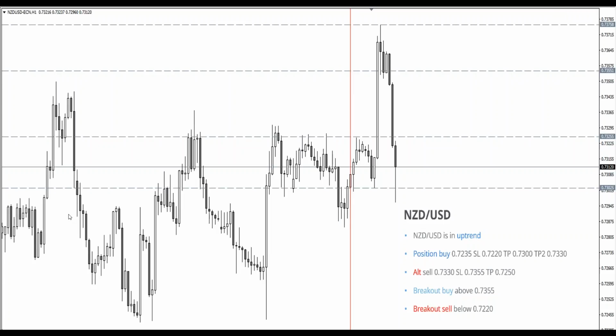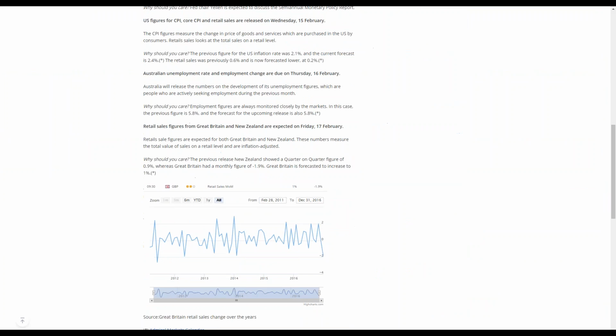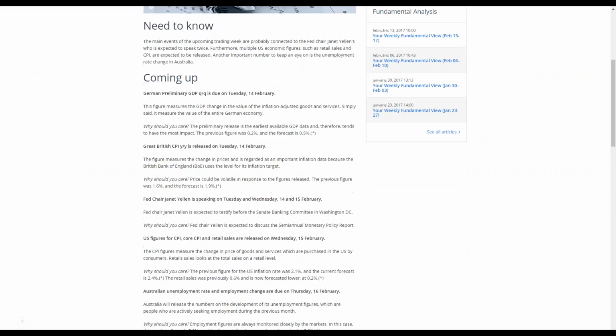If you want to know what are the most important fundamental elements this week, then you can go to analytics, fundamental analysis here, and here your weekly fundamental view. These are some important events that will be triggered this week. Of course, Chief Janet Yellen will speak, so we might see volatility on euro.